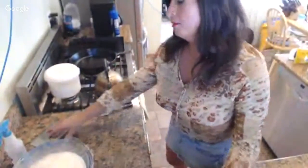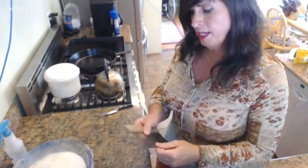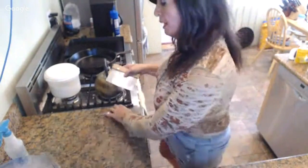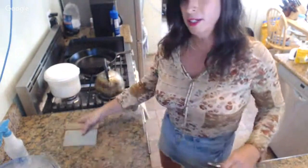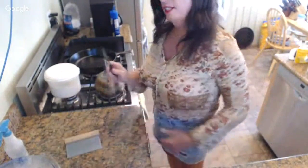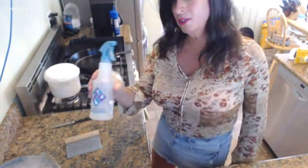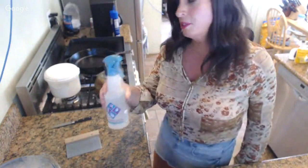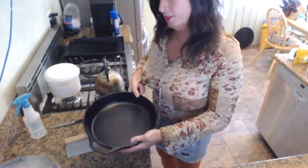One of the things that you can get in a store that's very useful is called a bench scraper. And this is what you use, and you should get used to it if you have granite. Granite's a great surface to work on, very nice surface to work on. You're also going to need a sharp knife. You're going to need a spray bottle. These things are really good to have. They sell empty spray bottles in drug stores. And you're going to need an oven-safe pan, like a skillet or something like that.